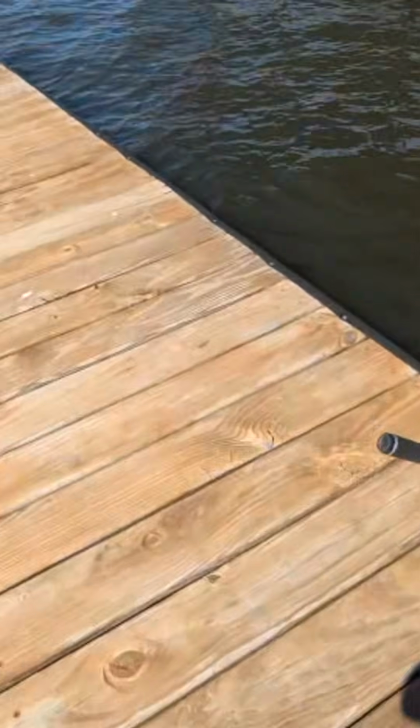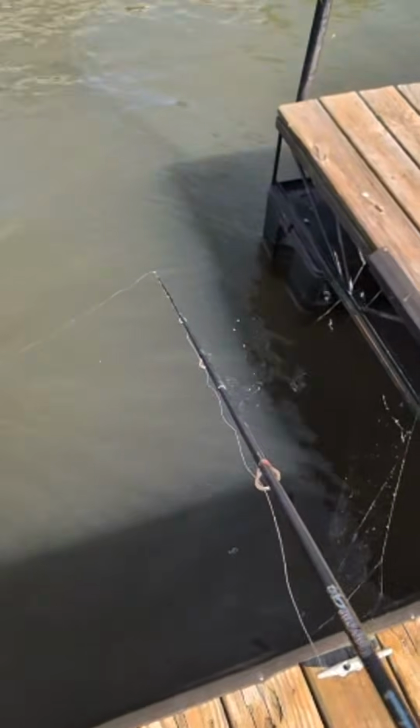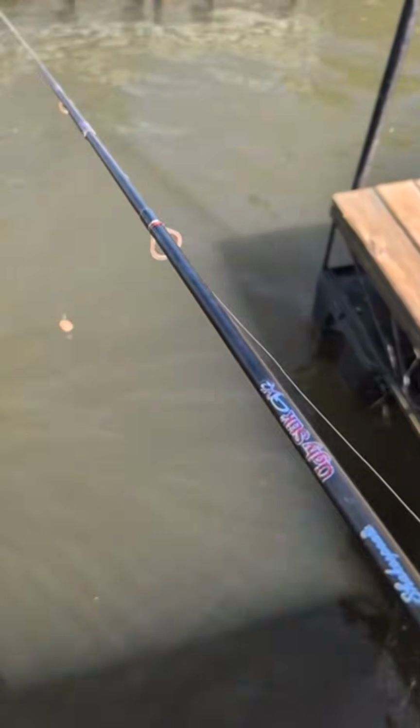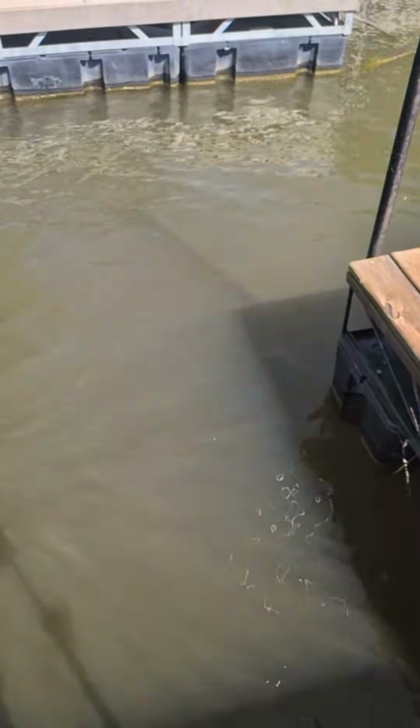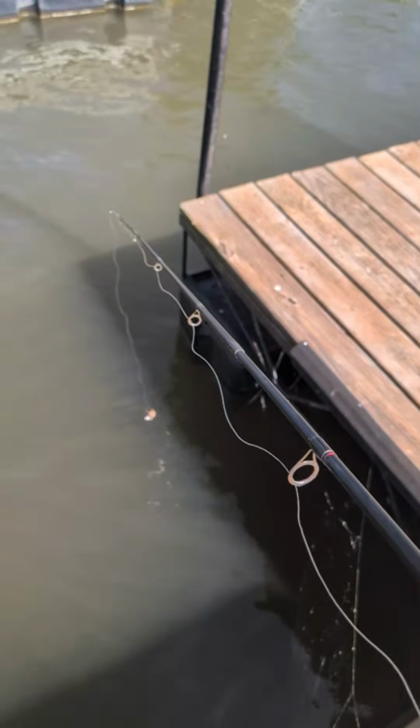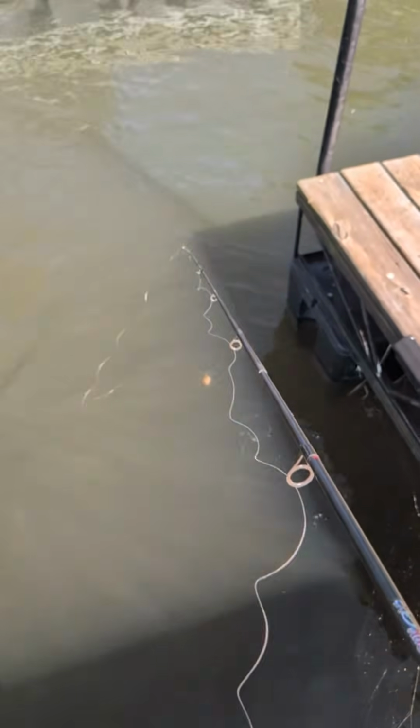Oh, dude! No, he got off! I literally came back over here and he was about to take the rod. Ooh, wow. How did he not hook himself? Oh, man. I am so confused. How did he not hook himself? Wow. That thing grabbed it hard. You guys see him pulling? He was pulling. Holy cow.